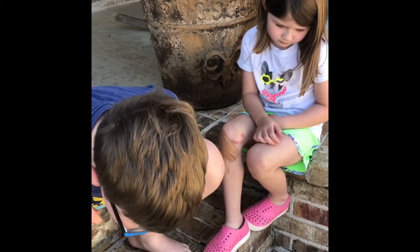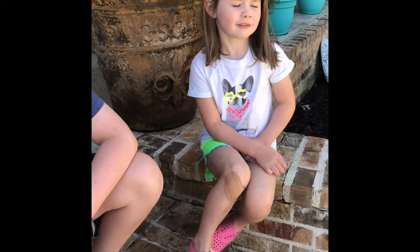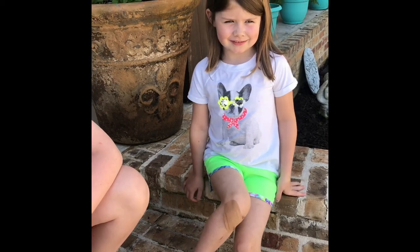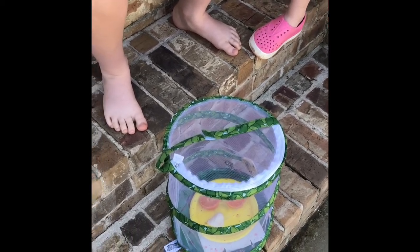Why are we picking today to do it? Because this is the day that we were supposed to let them go. And is the weather good, Lorelai? Yes. Is it sunny? Yes. Is it not too cold? No. So that means they will be able to fly, because if it was too cold, it would be hard for them to warm up their wings.